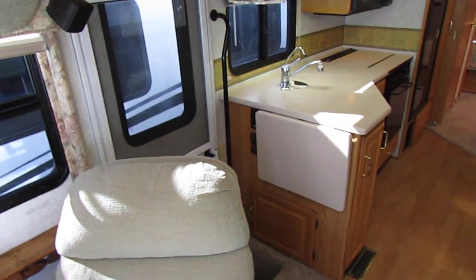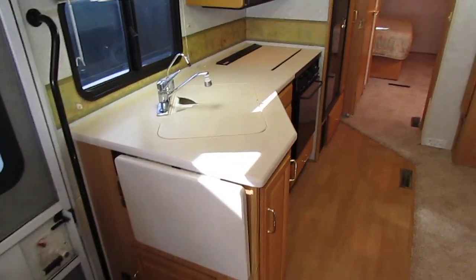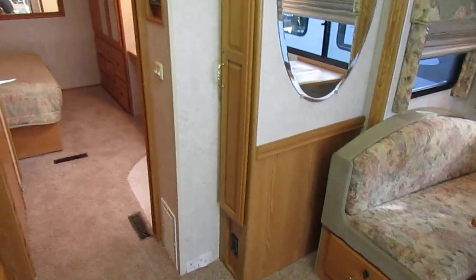In this unit, of course, the R factor is way on up there. I own a Winnebago myself, folks. I've owned 2 of them. They're great brands. That's why I own one, and that's why we sell so many of them, because I know them so well, and they're such a great value for the price.